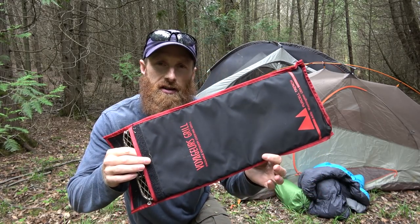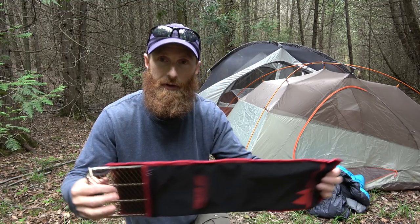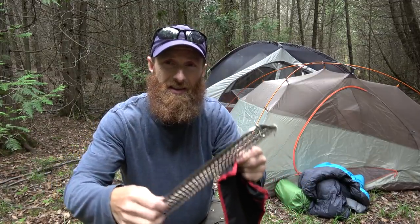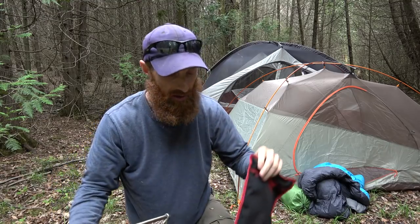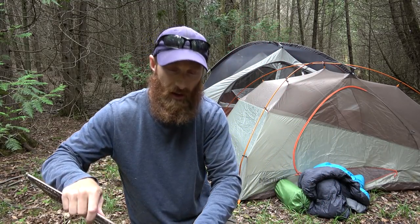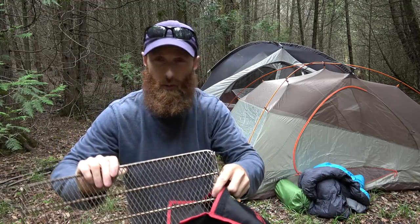It's a Purcell Trench. When I started researching ultralight gear, Purcell Trench came up a lot. It's an Outback camp grill. It's very well constructed. I've always wanted one. It is super, super, super duper light. It comes in a great case that you can tuck away. It's a wonderful design.